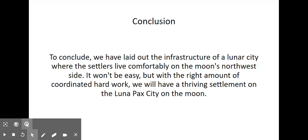There will be challenges as our city will be the first frontier on the moon. It won't be easy, but with the right amount of coordinated hard work, we will have a thriving settlement on the Luna Park City on the moon.